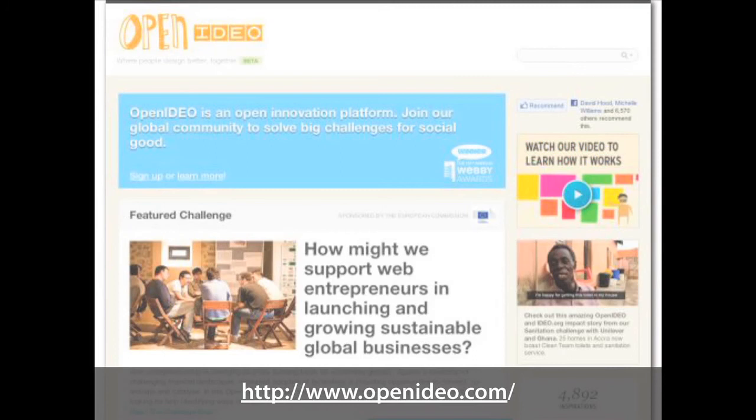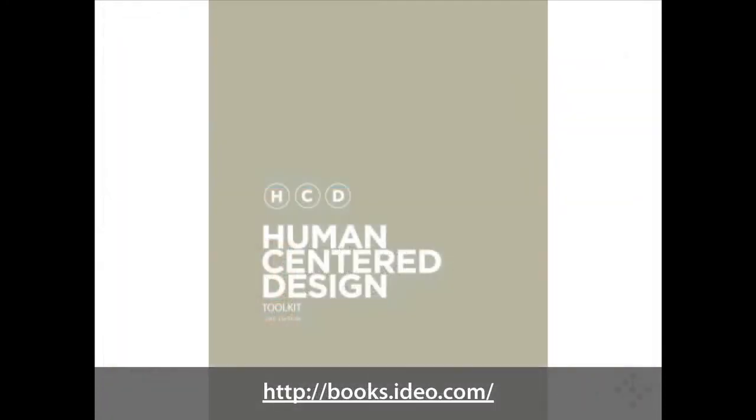And just on that last point, IDEO have done a really beautiful job of documenting a lot of these ideas and concepts in a book called Human-Centered Design, which is available for free download. And while it's focused on human-centered design specifically, the examples that they use are very socially oriented. So even though it's not directly focused on that, I think it's a great starting point if you wanted to explore these concepts further.